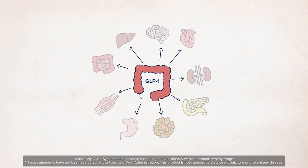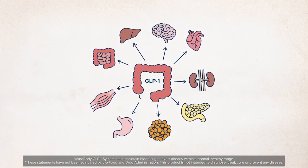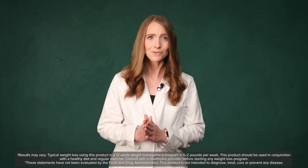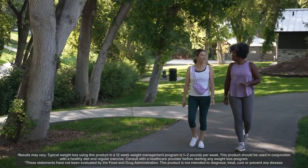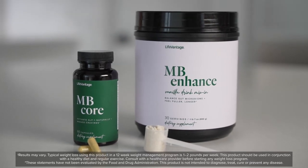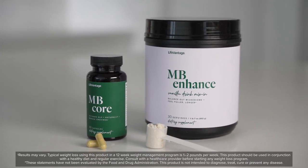GLP-1 also helps regulate blood sugar, it protects your heart and your brain, and helps improve the health of your gut, liver, and kidneys. And that's just to name a few. And these benefits improve with consistent long-term GLP-1 activation. Along with making smart lifestyle changes, activating GLP-1 with the MindBody GLP-1 system is an exciting and innovative approach for managing your weight and your wellness.